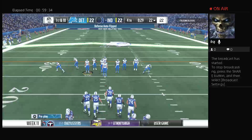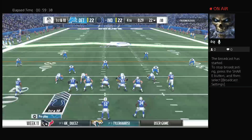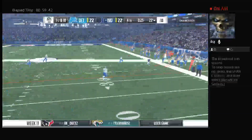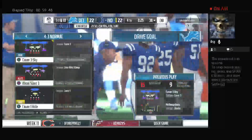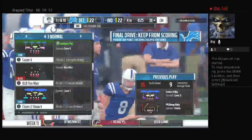And no press coverage here. They are backing off in the secondary. They go play action here on first down. And he'll go out of bounds across the 35-yard line. That one for Indianapolis, resulting in 15 yards and a fresh set of downs.